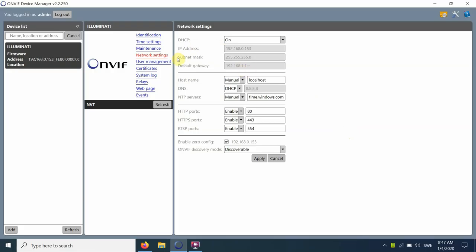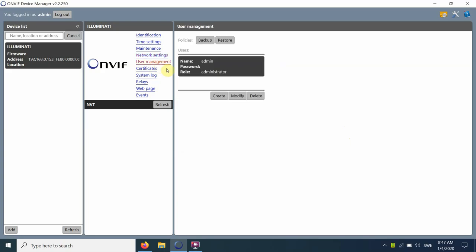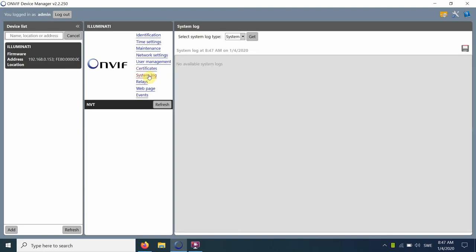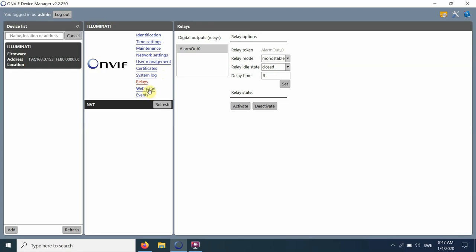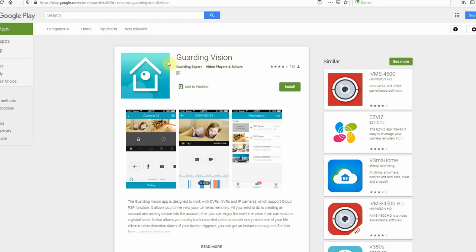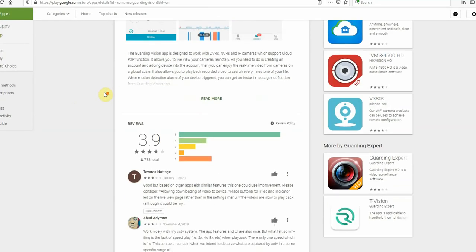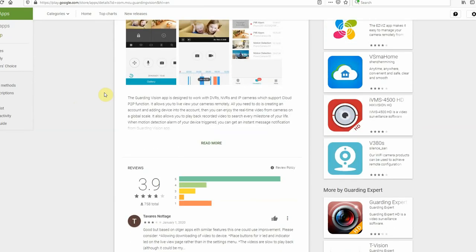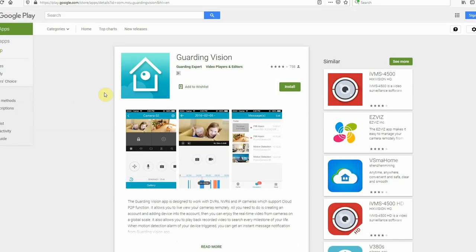It also supports ONVIF, so you can use this camera with most brands' NVRs or third-party software as long as they are ONVIF compatible. Another feature is that you can live stream directly to YouTube since it supports RTMP stream, and I will show you later on in the video how to do that. You can also use an app on your smartphone called Guarding Vision to remotely watch live view or playback. However, to get push notifications, you would need to register on their cloud platform.